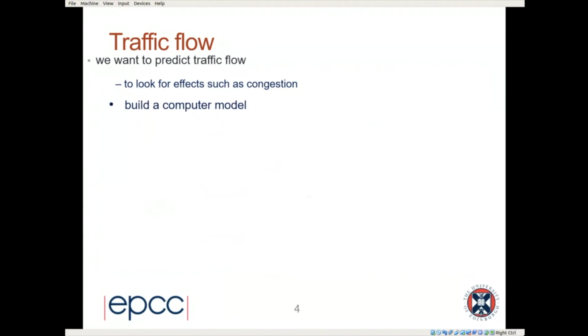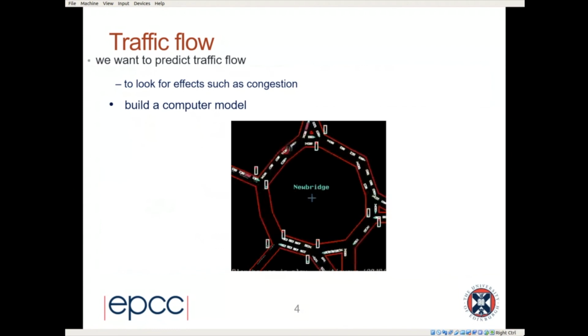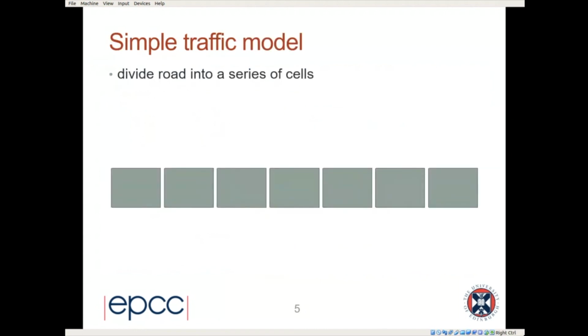So what we do is we build a computer model which simulates the traffic and allows us to make decisions about what we want to do, how things are going to work. Now, what we're going to do is consider a very, very simple traffic model. A disclaimer: this talk was originally written for a public engagement and outreach lecture, so there are some very poor attempts at humor in this lecture. Apologies, but I like the animation, so I kept them.